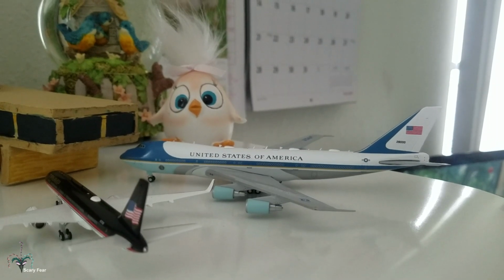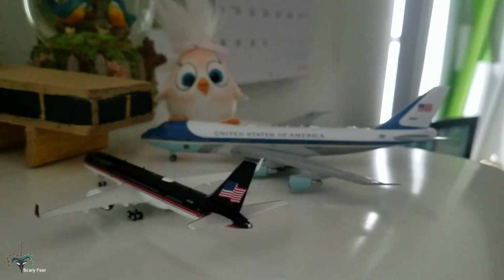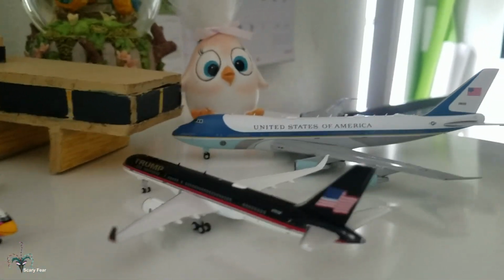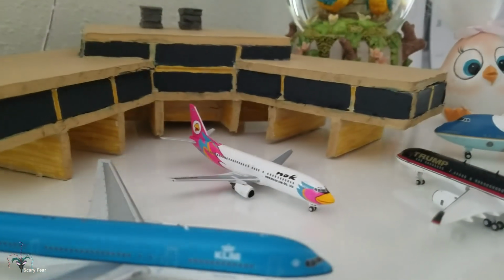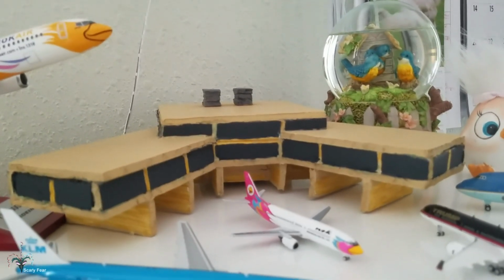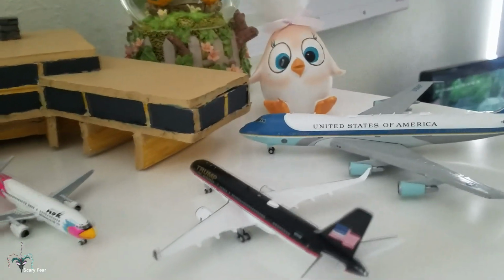So here is my collection of model airplanes. So far I just have these on my countertop. So we have Air Force One, which is the president's plane, and I figured that right next to it I would also put my Trump private plane, which is a 757, and of course Air Force One is a 747. And then we've got the Knock Air. You guys, if you saw my unboxing, you've seen this little 737. And I am working on a model airport. I built this. This is the old Terminal D from Tampa International Airport, and I'm planning on building, hopefully, Terminal E, which will then be able to handle the big jets like the 747s.